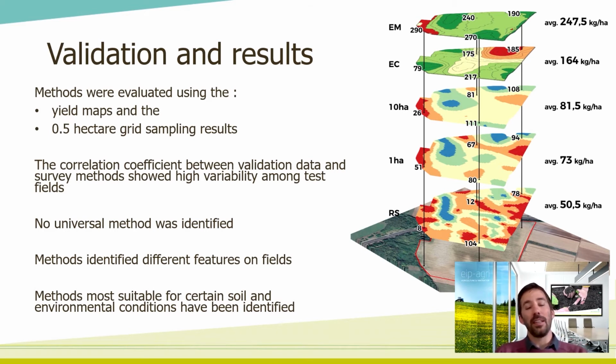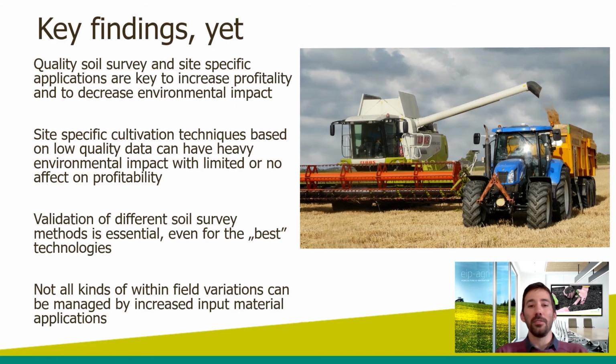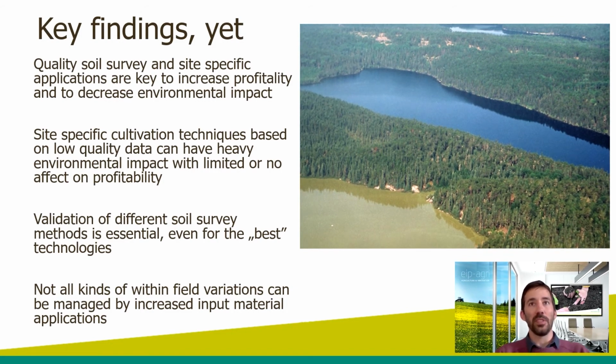In general, we can say that under hilly conditions, the digital elevation model and remote sensing techniques were better, while on lower landscapes where salt-affected areas occurred or where the variability in parent material was so high, the EC methods and the UAV methods were working better. But the main finding was that quality soil survey is essential, because if you use the wrong data, you can have a very high impact on the environment with a very low impact on your profitability.